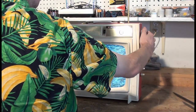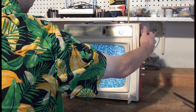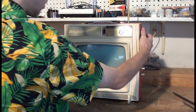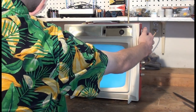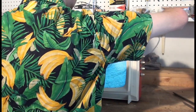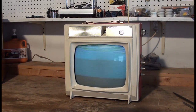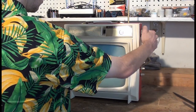Very cool. Channel 11, that used to be an old analog station here. 12, 13, that used to be ITV. I wonder why they left that when they manufactured this. I wonder what the purpose of that was. I guess that's if you wanted to add a UHF tuner, right?